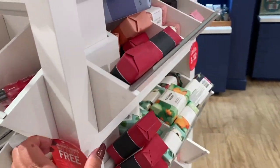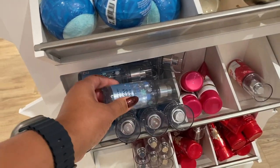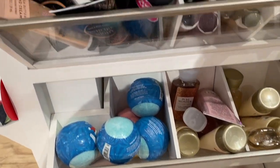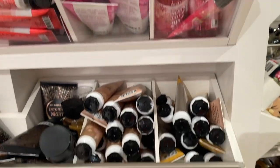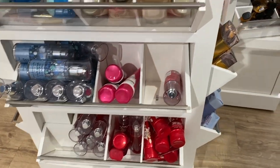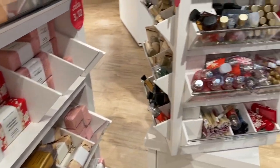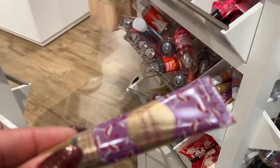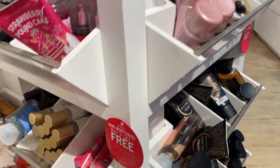Now over here, I think it was just one new thing, but I was just looking around. So yeah, we got the mini and the frosted coconut snowball. I love that color blue. Yes, very nice. I'm showing you again the snowflakes and cashmere, but in the hand cream. But we've shown you that before. I think I grabbed this strawberry pound cake. We've seen that before. There was nothing else over here that was new. Merry Cookie I showed you before. This one, I'm just giving you another look at. Sparkling Berry teeny, the lip gloss there. And yeah, there was nothing else.